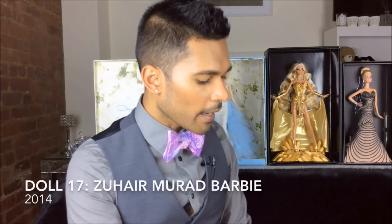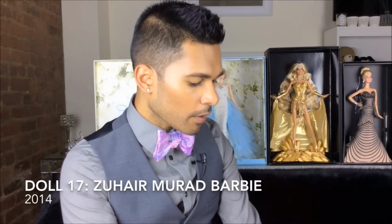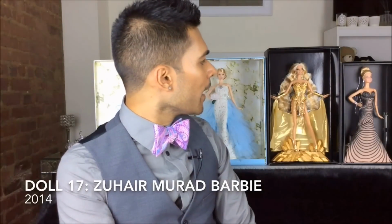The next doll in our lineup is my Zuhair Murad doll, and she came out in February of 2014. And I just love her. She's modeled after, I think, Blake Lively, if I remember correctly.